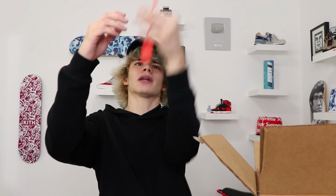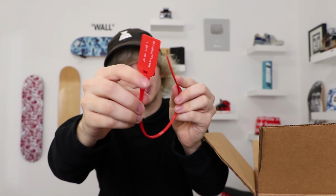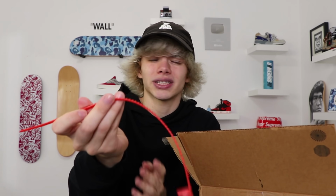For the next item in the box, yo, so this right here is an Off-White zip tie. This would be really, really useful if you're doing custom shoes or something. Let's just say you slip this thing on a Yeezy, bada bing, bada boom, Off-White Yeezy. What's good, son? That's actually really, really cool. You could put this on your backpack, your pants, your shoes, anything. I mean, shoot, let's say your mom packs you some Doritos for lunch. You can make an Off-White Dorito.